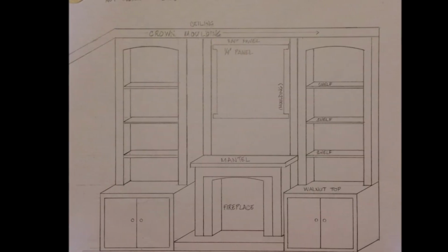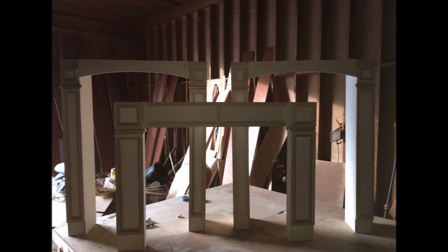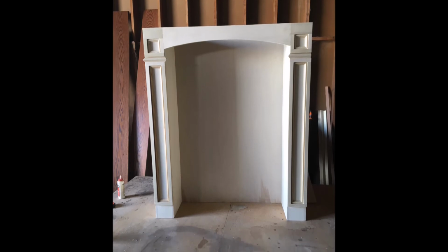That fireplace wall was screaming for a built-in. It was not originally in the budget, but after careful consideration, the homeowners decided to have built-in custom cabinets designed and installed, and it made such a big difference.